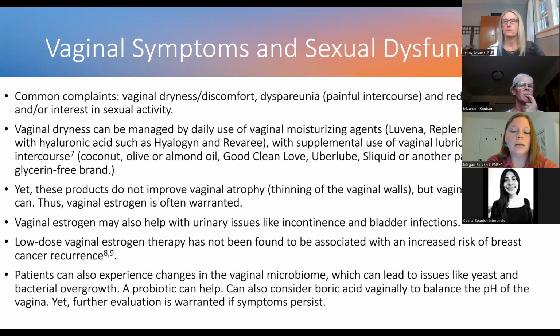That said, one of the big reasons patients have vaginal dryness and discomfort and pain with intercourse is because of vaginal atrophy, which basically means that with the lack of estrogen, the walls of the vagina thin, and the vagina is no longer as supple as it once was. And if symptoms are persistent due to this atrophy, it's really necessary for many patients that we consider a vaginal estrogen.